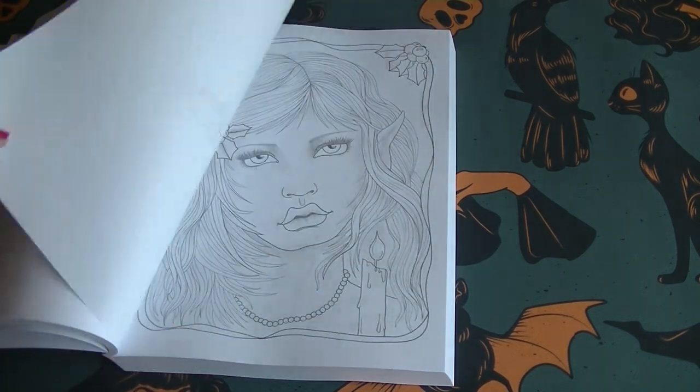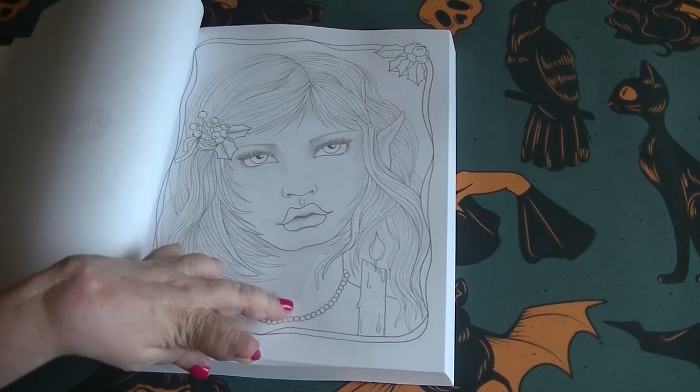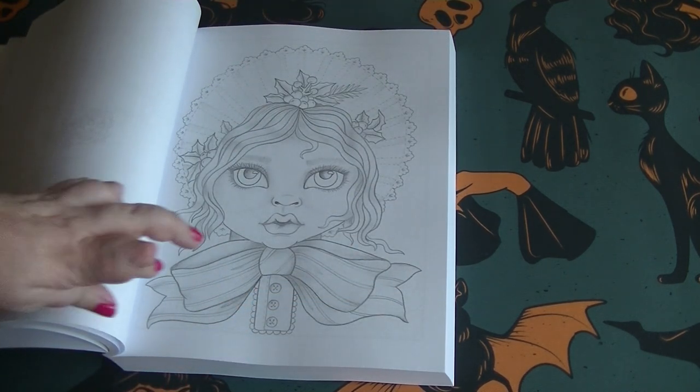That's a really pretty one, too. Kind of some of these soft, lightly grayscaled images.